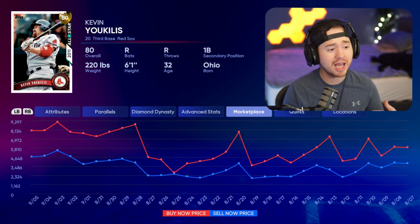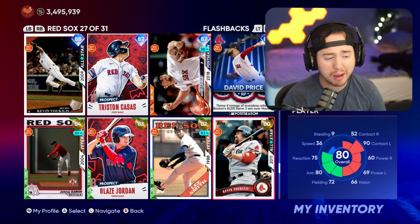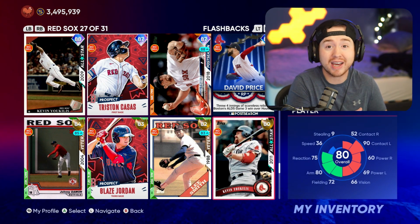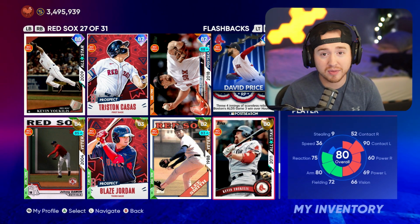If you just have a ton of stubs, I've got 3.5 million right now, starting to close in on that stub cap once again. So if I hit on a big investment, I can't go over 5 million stubs. I can store some in some of these guys.